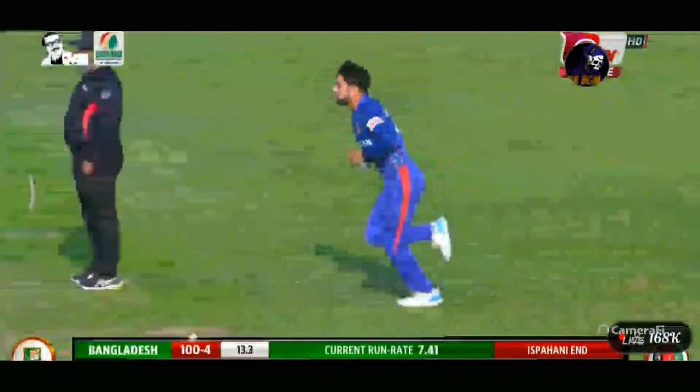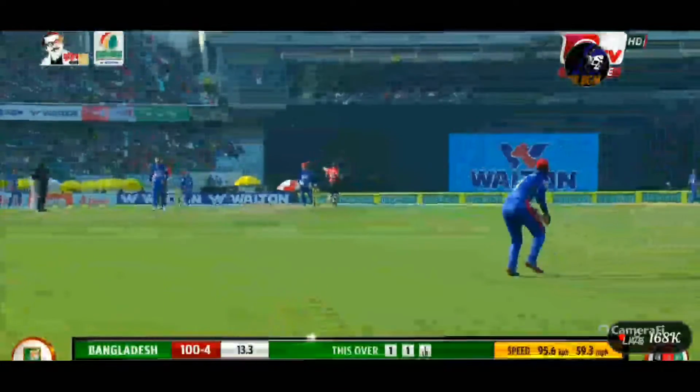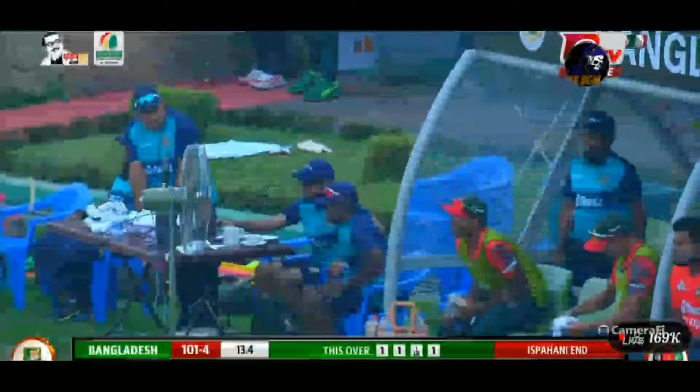There goes a leg by. Nicely behind that. He ambles through and Liton Das darts to another 50, his first. And this is only the second 50 for Bangladesh against Afghanistan, Shakib Al Hasan the only other player. Liton Das has done wonderfully well to reach his fifth 50 in all T20 internationals.